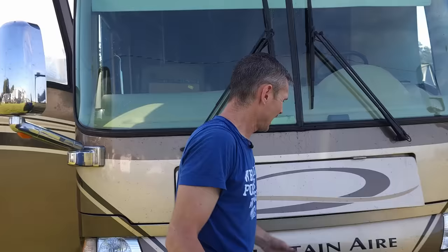Now for the part that I didn't want to show you, but it needs to be shown because it's kind of a major thing. As we were driving down the road, the whole thing was shaking. I mean, most RVs kind of have a shake to it, but this was a bit more than ought to be there. Had way more play in the steering wheel than it should have.